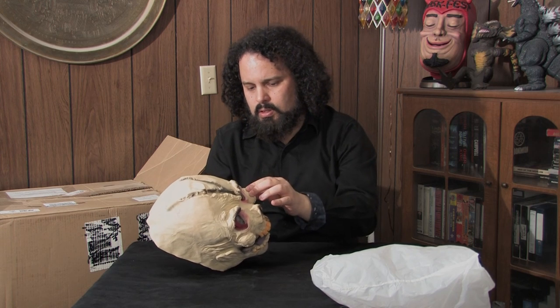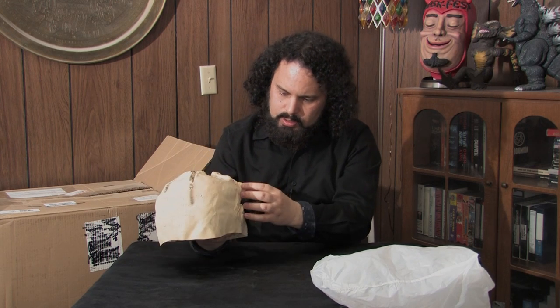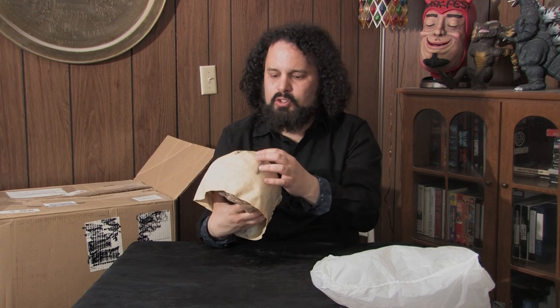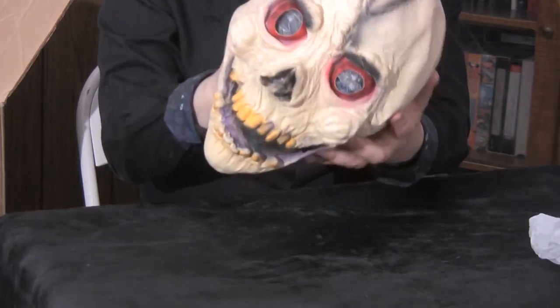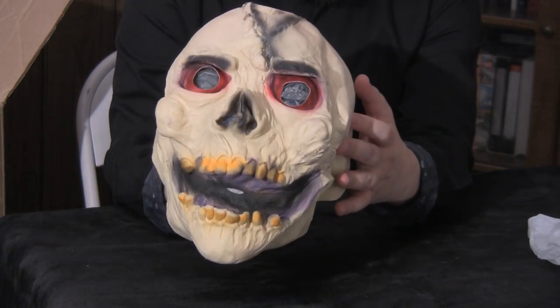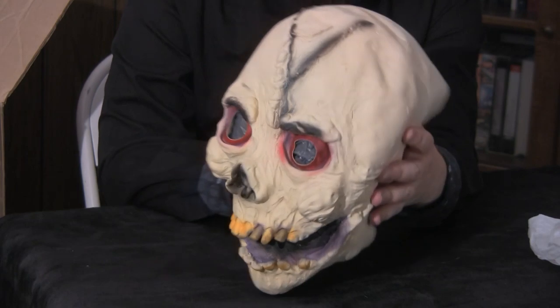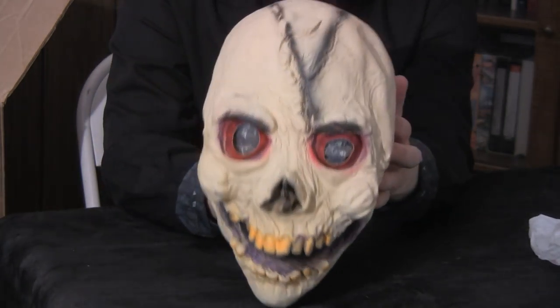All right, this is a skull. Checking to make sure he's not turning hard. Everything's soft and jiggly, just like it should be. All right, here's a skull. This is an 80s Topstone skull. I like him a lot, he's cute.